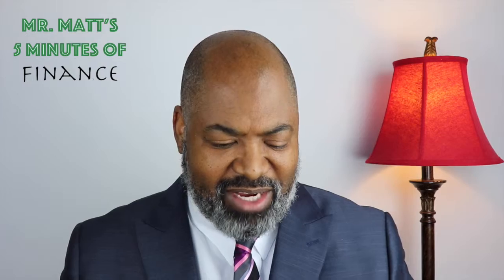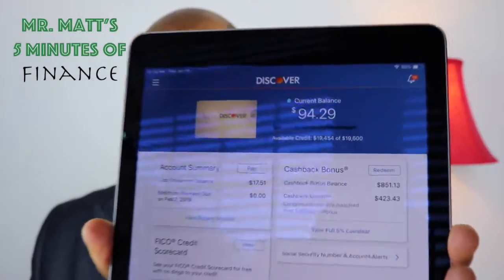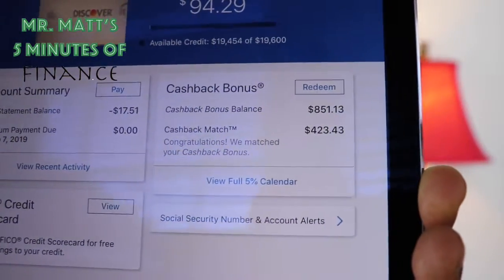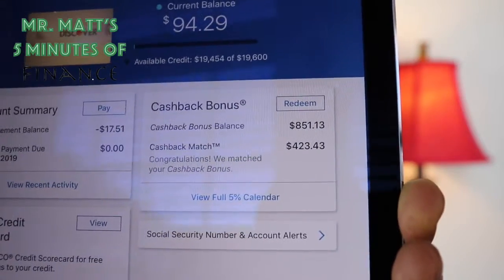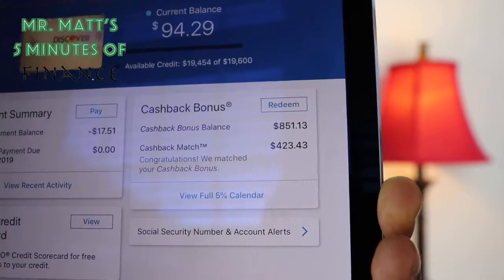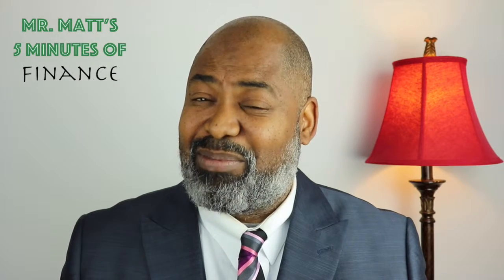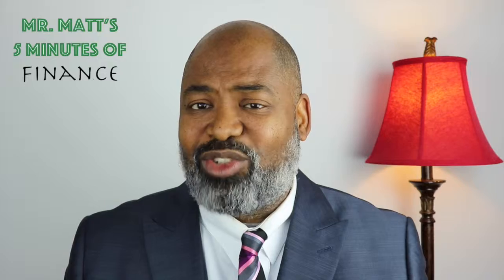Just in case you're interested, I'd like to show you the numbers. I want to show you what I got back for my cash back at the end of the year. You can see it was $423 was the match. So I ended up with over $840 of rewards. That's pretty good for just about any rewards card. You're going to get an extra $800. I think that's worth it.